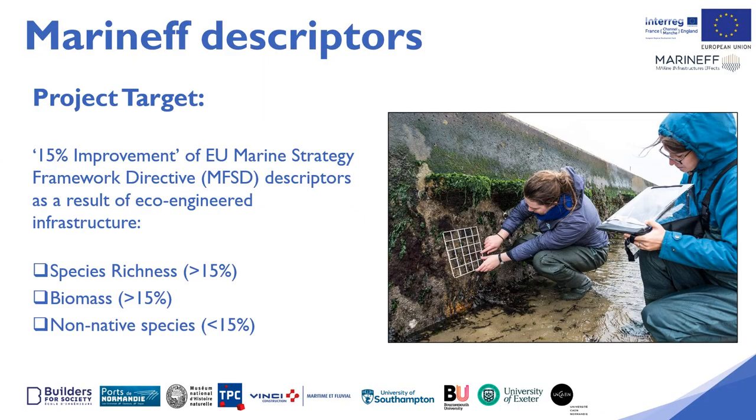As part of the Marineff project, we had to meet certain targets set out by the EU Marine Strategy Framework Directive. Species richness and biomass had to be increased by 15% compared to the concrete seawall, and non-native species had to be reduced by 15%. Through the data we gathered during our monitoring, we were able to calculate whether or not we had met these targets.